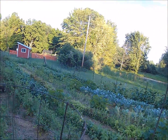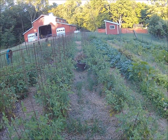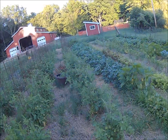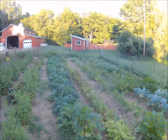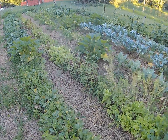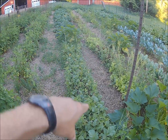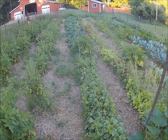And this time of year, weeds, like I said before, start taking over, and you just pull the big ones, try to keep seeds from happening, but some of it just ends up becoming mulch. This right here is my radish crop, my first picking of radish, and so those will go through and kind of clean up that row as well.